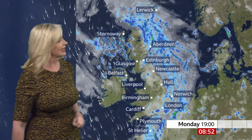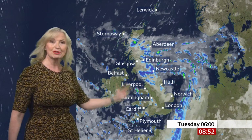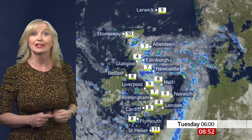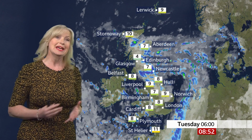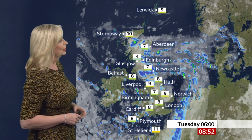Through this evening and overnight, well, here's our weather front, again taking its rain into the southeastern corner, curling back up through Scotland and in across northern England as well. Still a brisk wind, still blowing in those showers, but if we see a clearance in the sky in the northeast for any length of time, temperatures could dip low enough for a touch of frost, but generally we're looking at 7s, 8s and 9s.